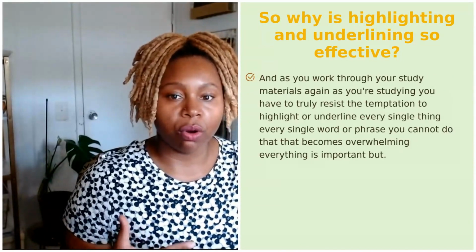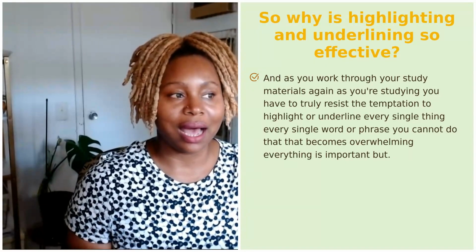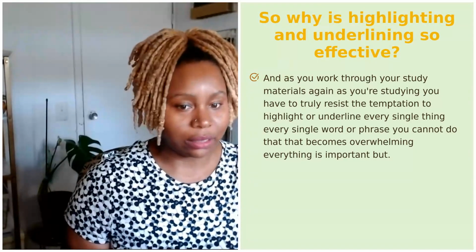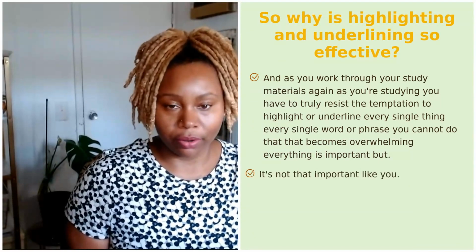And as you work through your study materials, as you're studying, you have to truly resist the temptation to highlight or underline every single word or phrase. You cannot do that. That becomes overwhelming. Everything is important, but it's not that important.